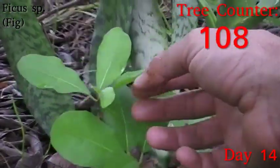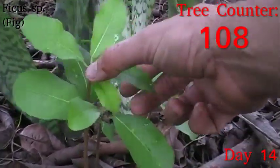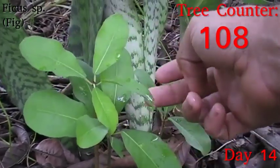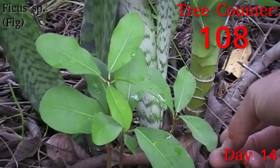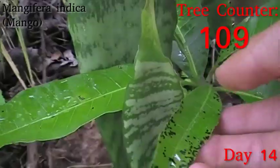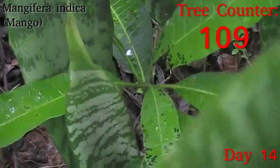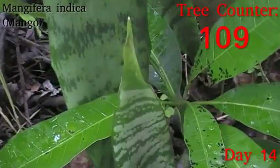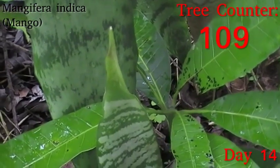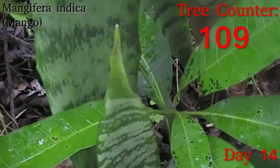So this fig did its first bit of growth and seems to have decided that will do for now. Just damaged the leaf. But yeah, I'm not unhappy, but I would like something to be growing now we have the conditions for it. This little mango I kind of expect to stay in this holding pattern pretty much until maybe September time, not sure. But there is a little bit of a growth point developing in the middle there, but I'll be surprised if that does anything within the next month or so.